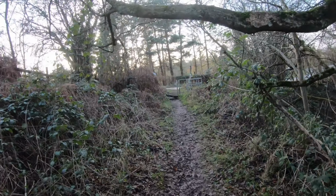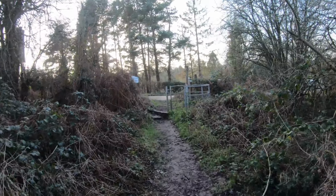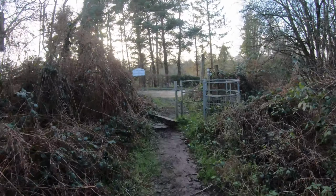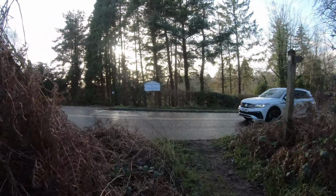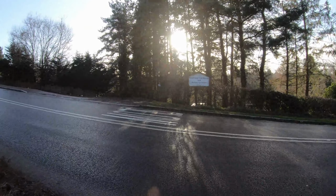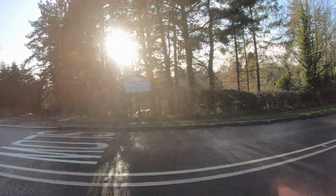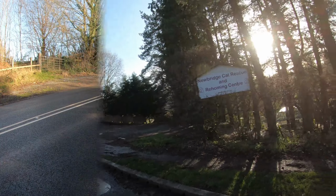When we get down to this kissing gate, the fence next to it's been knocked down, we're going to cross the road and head left. Now, use your ears as much as anything else. We're heading up the hill in a minute.